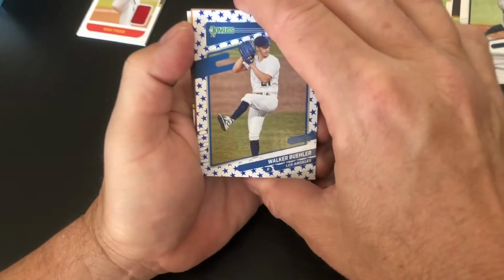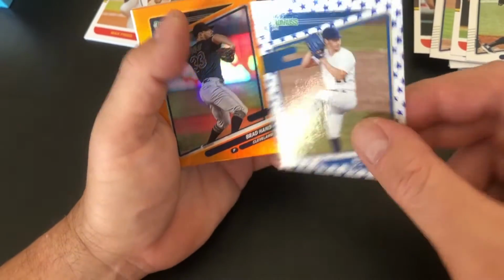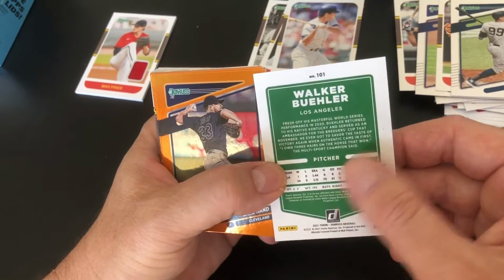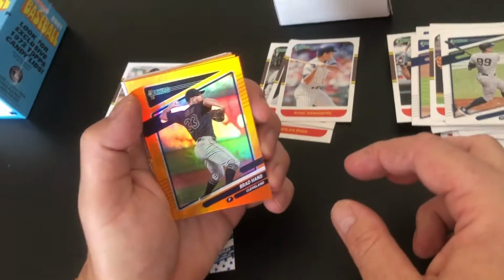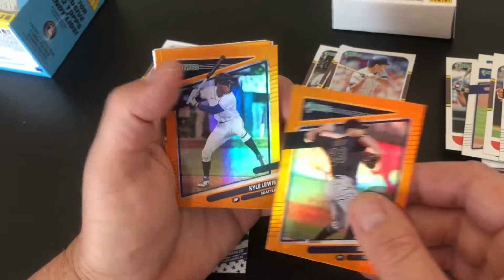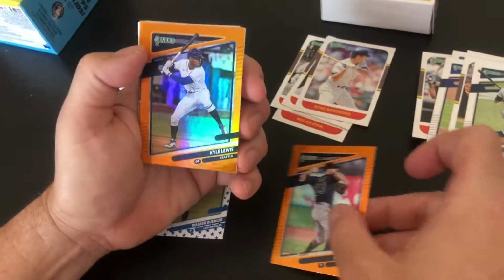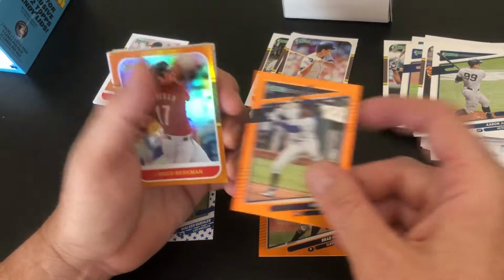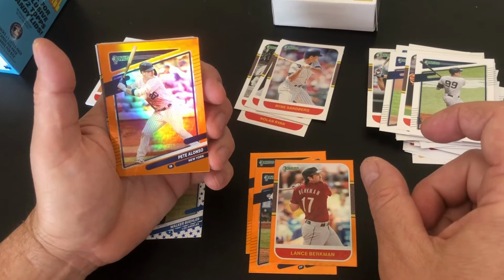Now we're getting into the inserts. We got Walker Buehler, kind of like a star card, not quite sure. It feels a little different on the back. That's interesting. Oh, look at that. There's the orange card. Brad Hand. That's interesting. Not bad. They're nice looking cards, those orange. Kyle Lewis, rookie of the year last year. Lance Berkman, orange. Pete Alonso, orange.